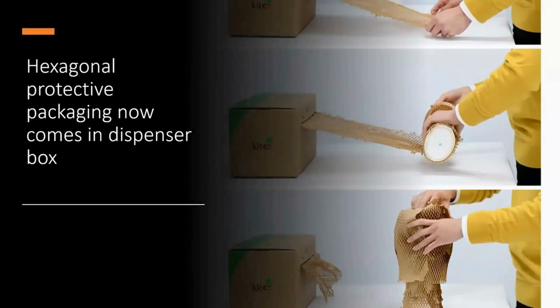The dispenser features a pre-cut slit through which the paper is pulled manually, expanding into a strong interlocking hexagonal structure as it does. The paper is used to wrap and protect customers' products, then hand-torn and placed into the outer packaging. This prevents any internal movement and damage from occurring. Adhesive on the base of the box stops it from slipping when being used.